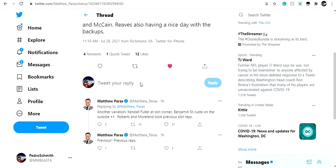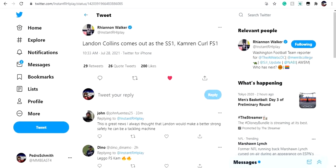And also what I really like is Kendall Fuller was at the slot for a little bit and Benjamin St-Juste was on the outside. So I really think eventually once Benjamin St-Juste is totally ready, that's going to be the lineup: Benjamin St-Juste and William Jackson on the outside with Kendall Fuller on the inside. So I like to hear that, but again, they're all rotating around. The coaching staff wants to see how these players handle certain situations. Roberts and Jimmy Moreland also took some reps inside.